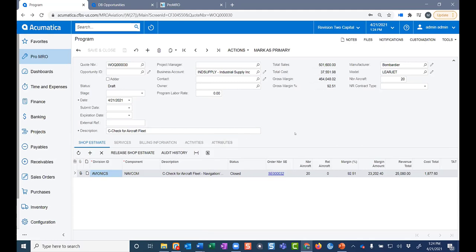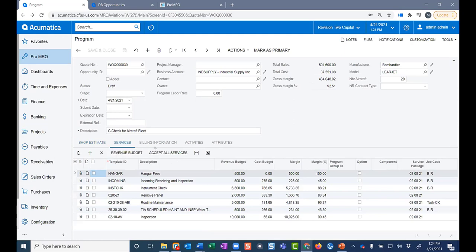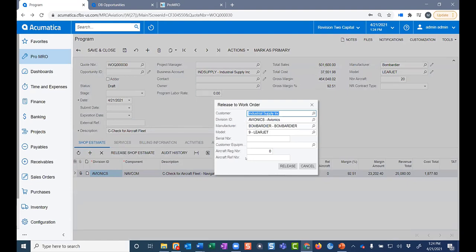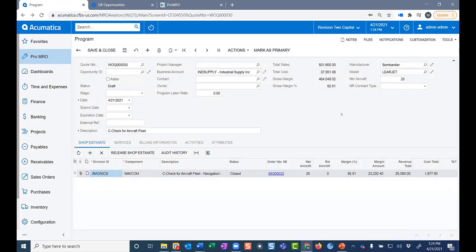So all we have to do to create the job is just accept all the services, or if they don't want to accept them all, that's fine too. And then release the shop estimate to the project. And here we would add the customer equipment or the tail number, and all of that would create a project or a job. So once the job is created, basically we can move over to the kiosk.